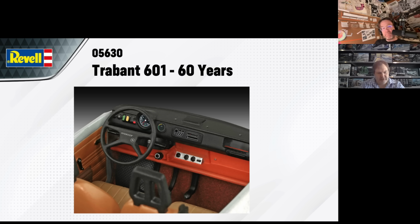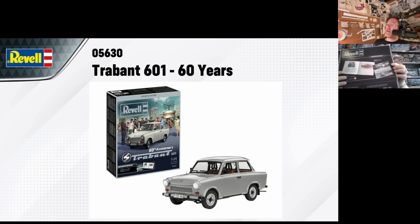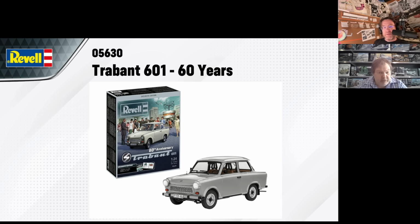A special addition to the item is a book. We also show it on the top of the box, which is inside. And it gives you the story of the original. You can see it at the bottom of the box where the book is shown. We repeat it also on the ESI, so you can see what will be inside when you have the book in hand, which is quite a nice book.